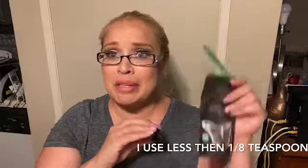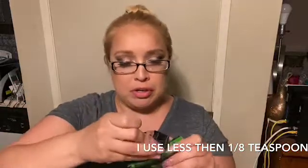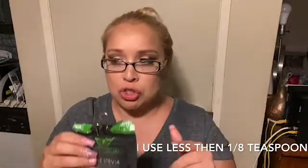So this is around $12, and this can last me forever. It seems like a little bit, but when you see the amount that we put in our drinks, this thing lasts me forever. I actually should have ordered two. I think I only ordered one. Okay, so this is their stevia. This is a zero-calorie sweetener. It's a pure stevia.